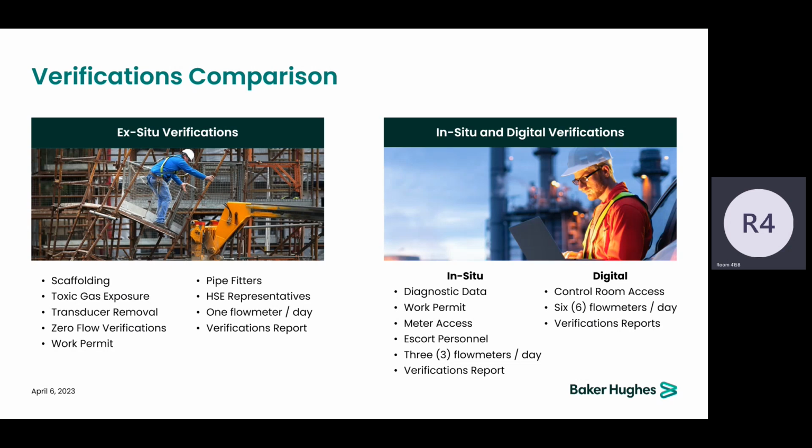So for us, if you're familiar with our flow meters, they are installed in pipes. These pipes are going into the flares. And to access these meters, we need scaffolding for one. Like I mentioned, exposure to toxic gases, removing the transducers, that's another hazard that we have. And not just a hazard, but what we see a lot of times is as customers are removing these transducers, they are damaged, right? When they're opening the valve or closing the valve, they damage the transducers. And then the process that we provide is called the zero flow box verification.